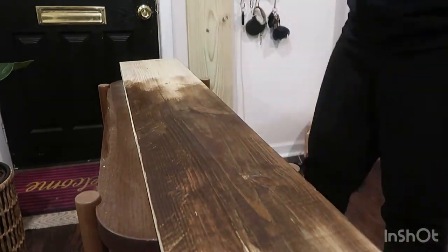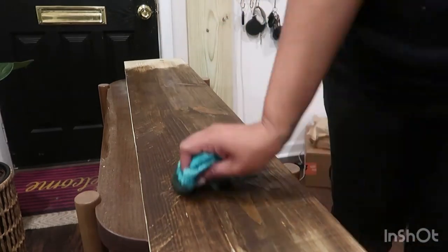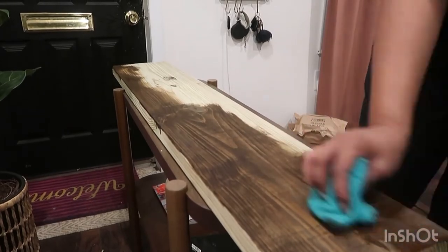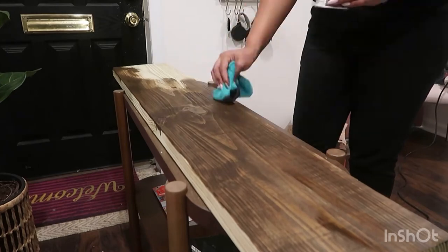Okay. So doing that. And while I'm doing this, I'm basically just watching YouTube, getting inspiration from other channels. That's what I like to do. Just see what other people's styles are and kind of pull from that. And just doing my thing.